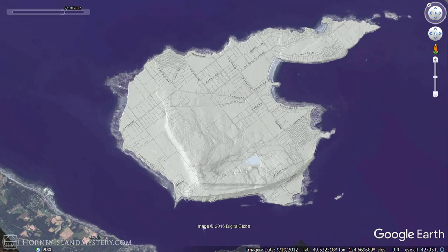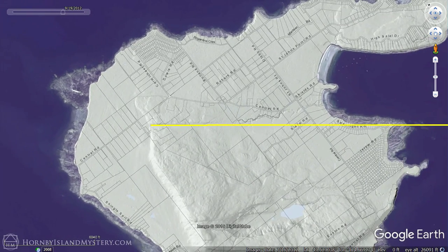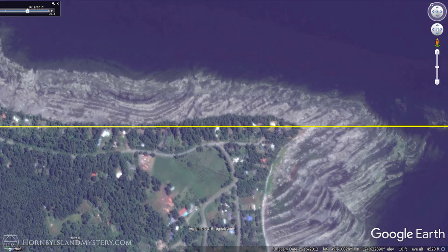There is a special point on Hornby defined by the termination of three ridges, a hard-to-explain configuration of sedimentary bedrock. One of these ridges is very distinctly lined up with Machu Picchu for nearly a kilometer leading away from the point. Following this azimuth shows that it leaves Hornby Island exactly at Dunlop Point.